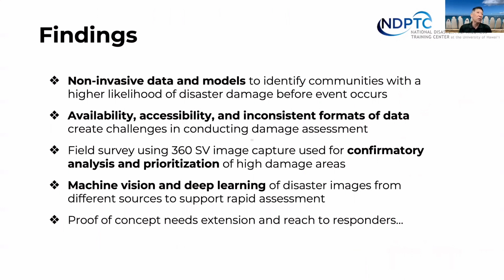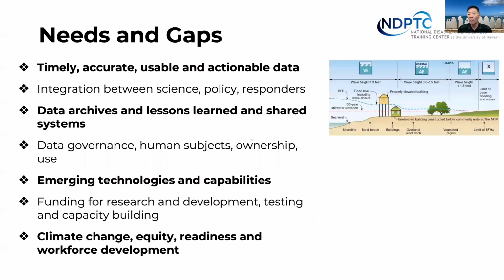There are some challenges in terms of the availability, accessibility, and the inconsistent format for data. And then we are trying to use this technology for confirmatory analysis and prioritization. And I think there are real opportunities to combine machine vision and deep learning. This proof of concept needs more extension, and we need to reach more first responders. There are obvious gaps that we've encountered in terms of getting timely, accurate, usable, actionable data. There's always been a challenge in terms of integrating the science, lab work, or prototype work that we're doing with actual policymakers and first responders out there.